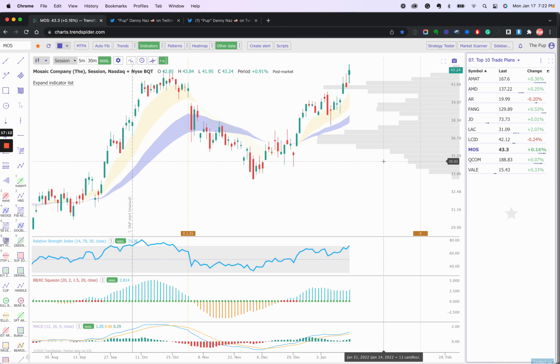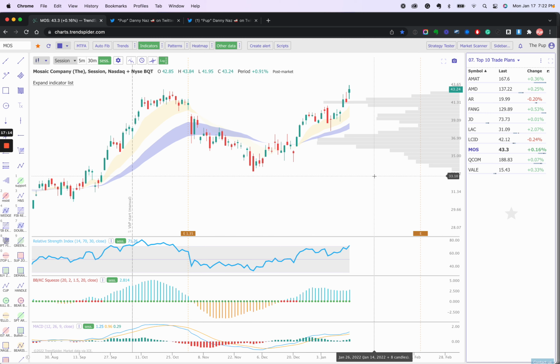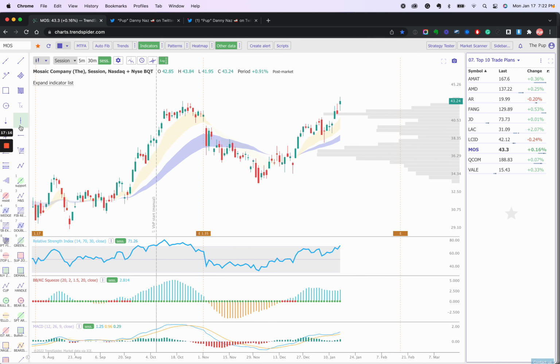Okay, next up is MOS. This is a Mosaic company. Not exactly sure what they do, but from a technical perspective, I do like what I'm seeing. And so, it kind of looks like a cup and handle here, right?